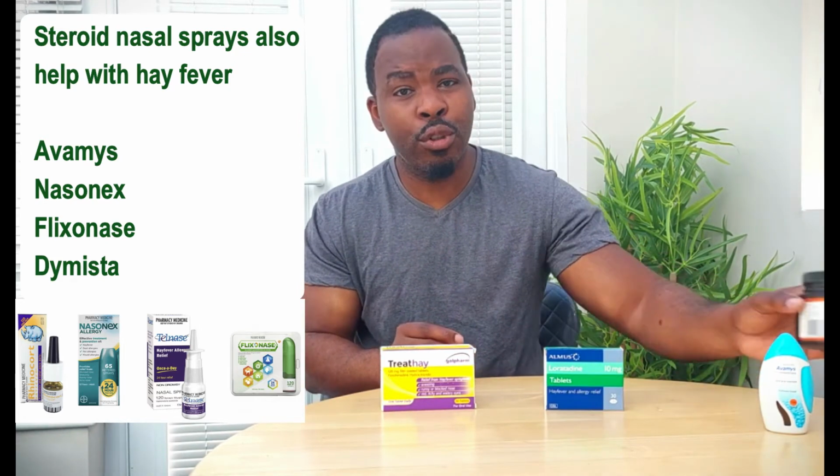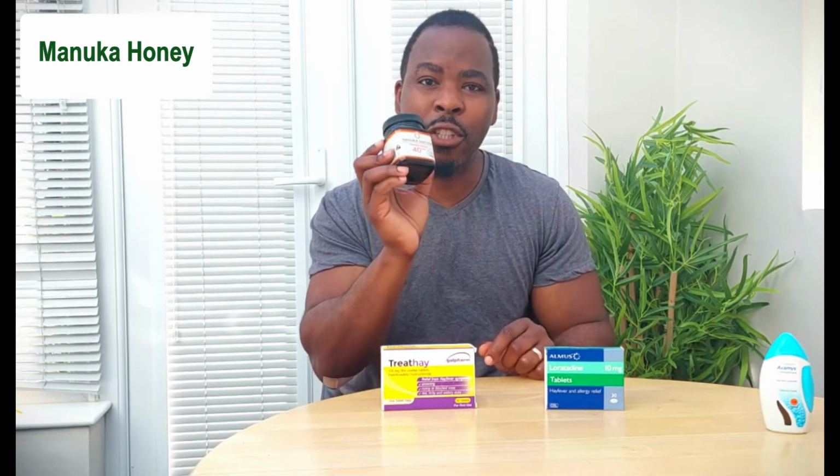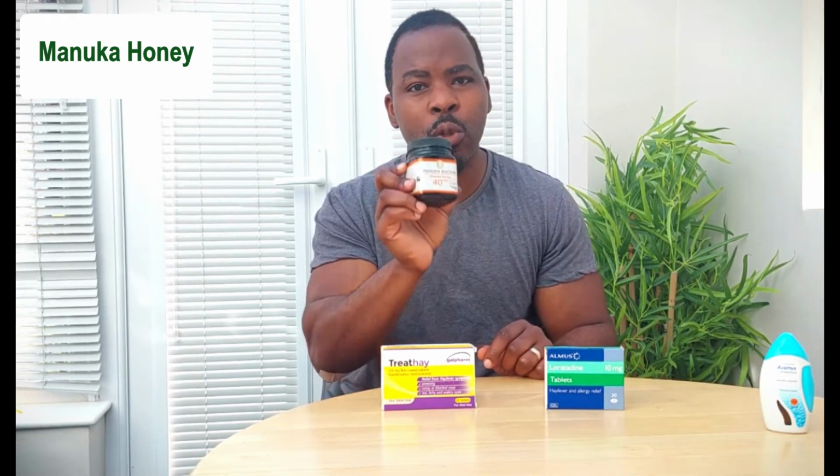Also, in terms of non-drug treatments, which I will not cover in detail, you have got Manuka honey. Most people swear by Manuka honey. They will tell you that they line the nostrils with Manuka honey, or they take a spoon of Manuka honey a day, which you can also mix with warm water, and it helps to fight the symptoms caused by pollen.